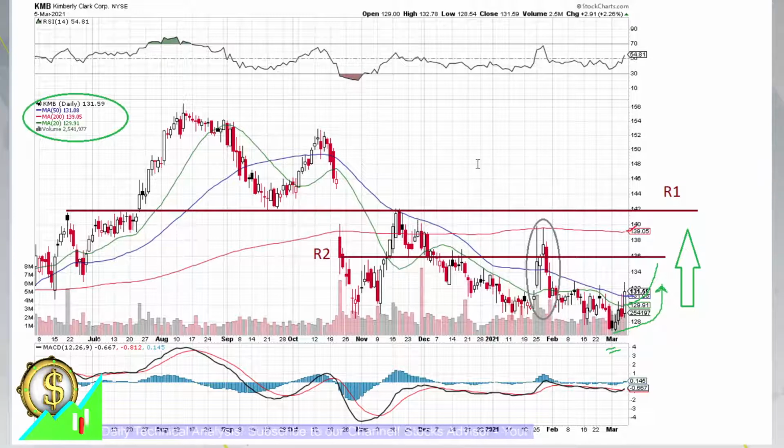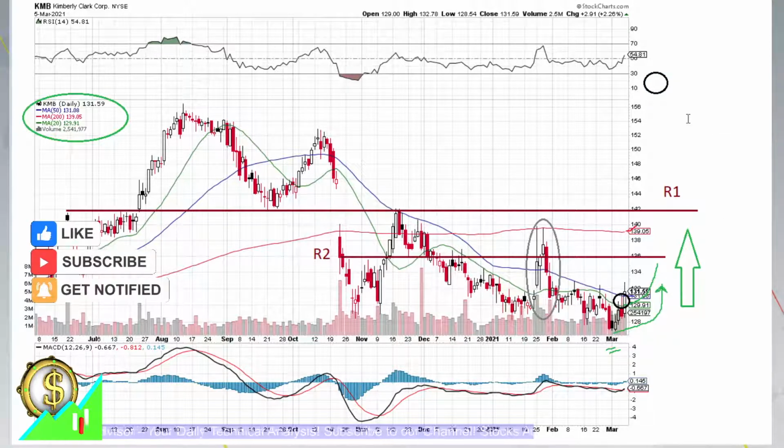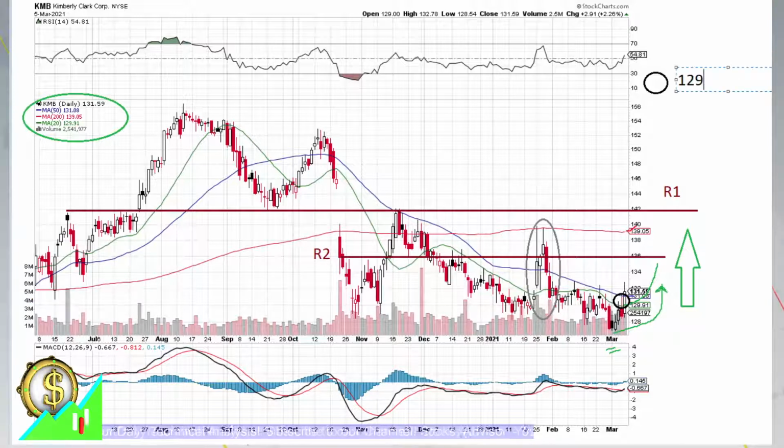With this being said, if you would like to play with KMB, it's actually a buy already at the current price. Anything between moving average 20 and 50 here would be an immediate buy. Let's write the numbers in numerical notation here for better visibility: something between 129.90 and, let's say, 131. That would be the first entry level for KMB.